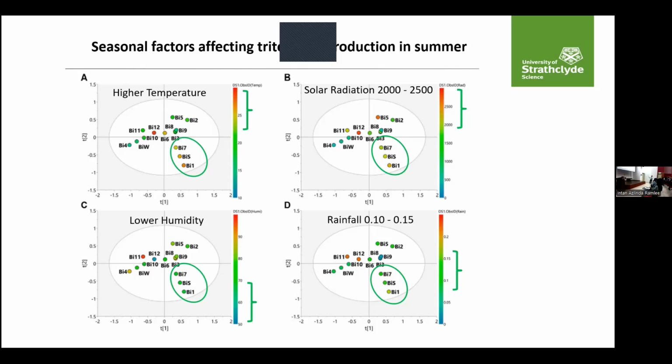And then rainfall of only 0.10 and 0.15. I think that is quite significant. Yeah, because that is a low rainfall.